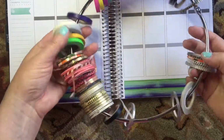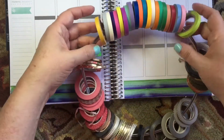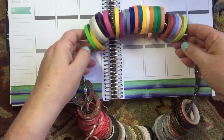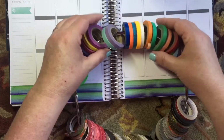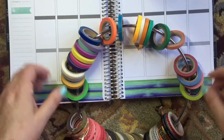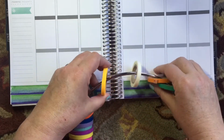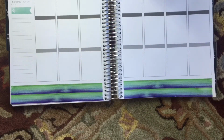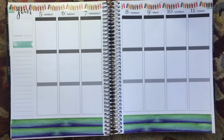I have this washi ring. It has all of my really thin, my 3mm washi. And then I keep these rolls that came from Michael's and the multicolor sets or whatever. I probably could use maybe this or an orange to put here as the beach, so to speak, or something of that nature. But I don't think I want to do that. I have several rings with different choices on there, but I really like where this is going.